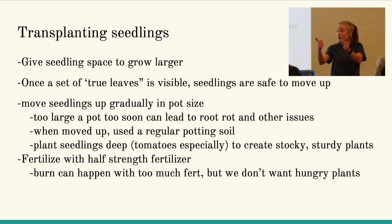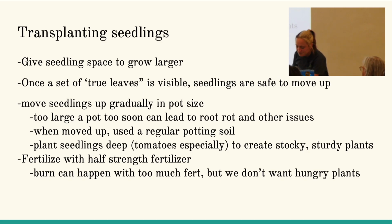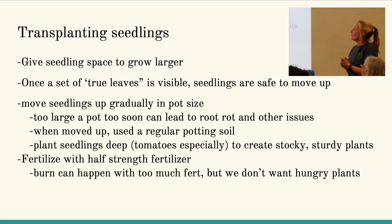And with something like a tomato or a basil, this is harder to tell because both are kind of round. But a tomato, you're going to get these cotyledons. They're kind of stringy. As soon as a real tomato leaf pops out, that's when you can transplant them up to their armpits. So that's a good time to move them up.